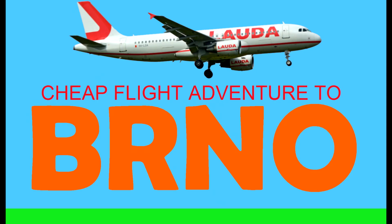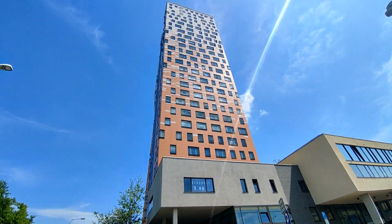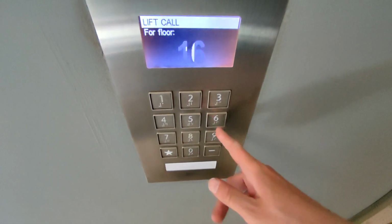Right then, this is the cheap adventure to Brno in the Czech Republic. And let's start this adventure off with the tallest tower in Brno, which is this tower, which has some really epic 4 meter a second Kone MX18 ecodisc lifts.